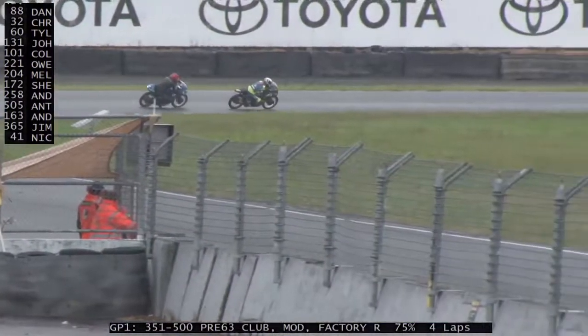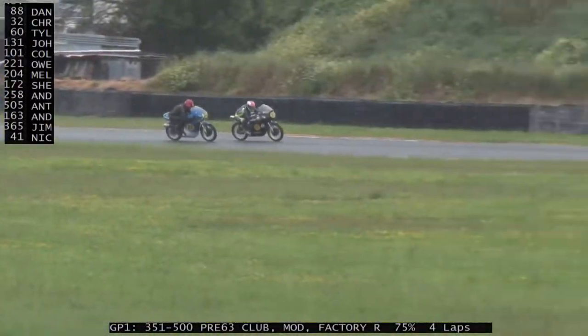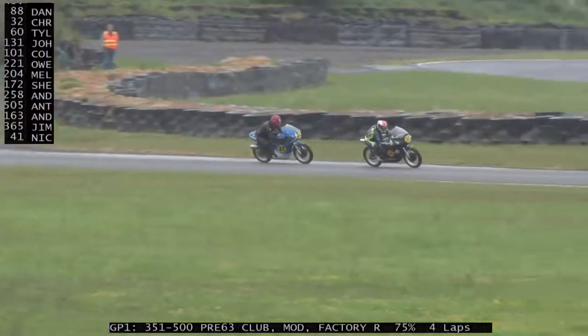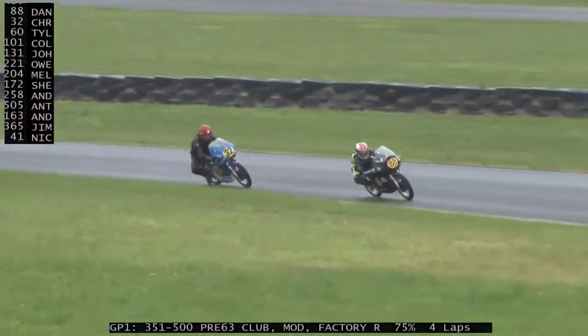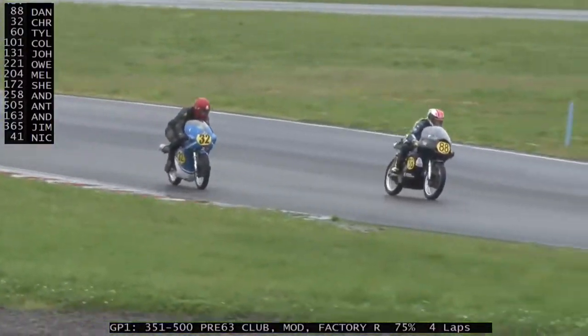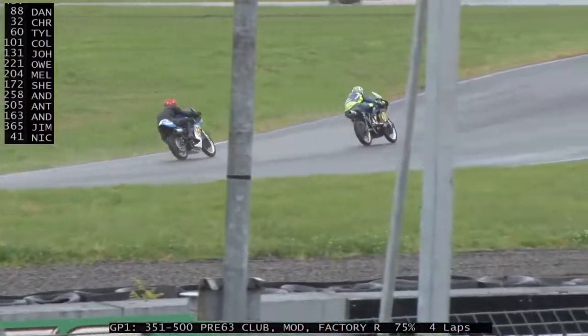I think that'd be a smart thing to do for the long run. If it was a longer race, I definitely think it'd be a good idea. But for now, the way Dan's riding, it's making it a lot harder for Chris to get back past. It's a very defensive way of riding that Dan's doing. I think he's obviously seen Chris come up alongside him in the middle of the corner, so he's just riding a bit defensive at the moment, which is a smart way to ride.